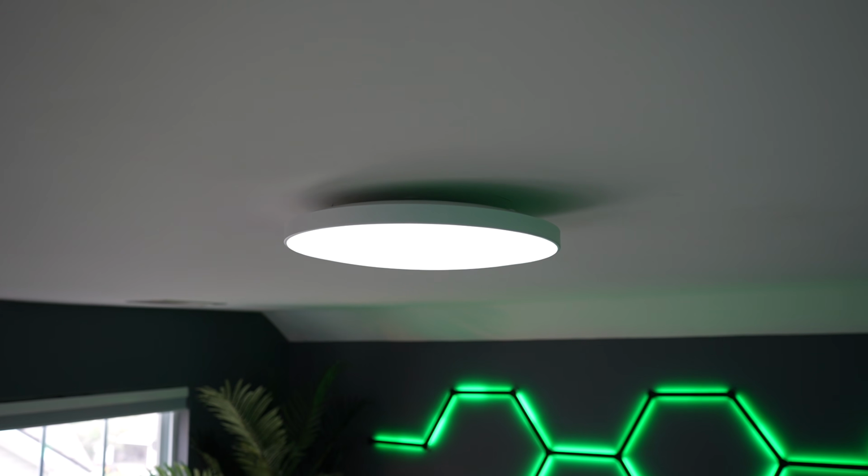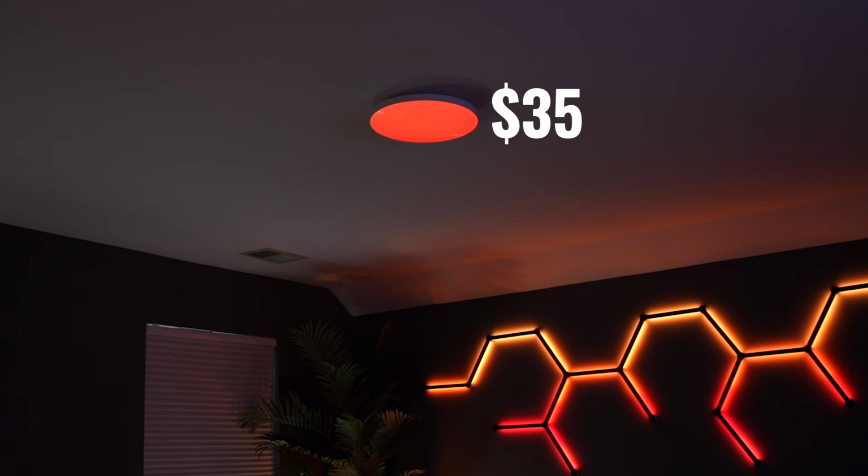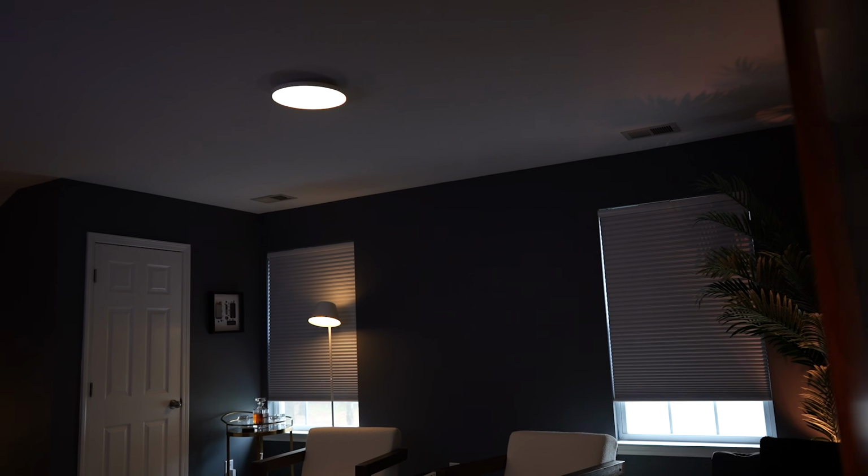I recently purchased a full color LED smart ceiling light from Amazon for $35. And guess what? It supports Apple HomeKit. But Shane, I thought all Apple Home stuff is super expensive. Well, that's just really not the case anymore. And this is a perfect example of that.